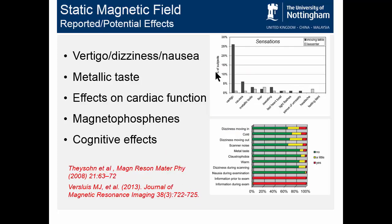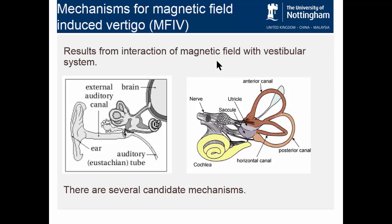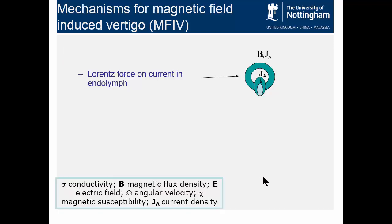So let's look at some of these effects, and let's take on the main one first, which is dizziness or vertigo, the thing reported by most people. People have thought about this for some time, but it's only relatively recently become understood. We've known for some time that it's an interaction directly with the vestibular system. The vestibular system is made up of the semicircular canals, 3 of them in each inner ear, which sense acceleration through rotation in different axes, and also the utricle and saccule, which sense acceleration in a vertical or horizontal sense.